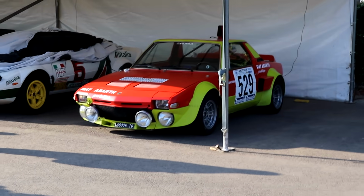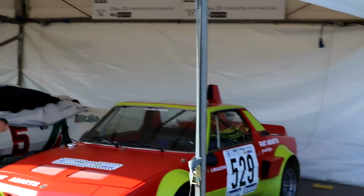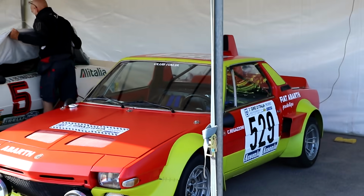Well, I was on my way to the other paddock and they started taking the covers off the Lancias. So, well, I say Lancias and the one Fiat. It's not got a mighty wing.